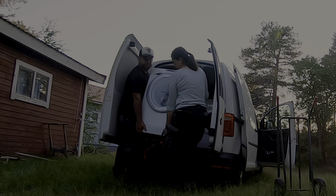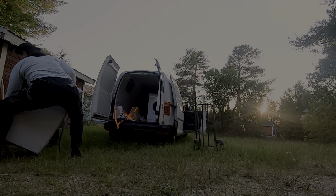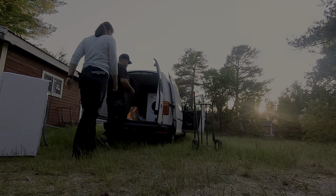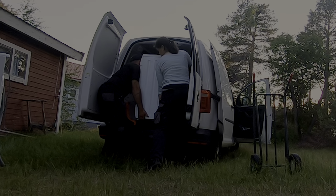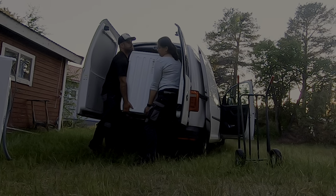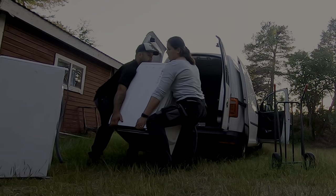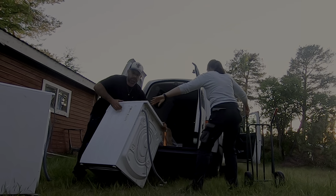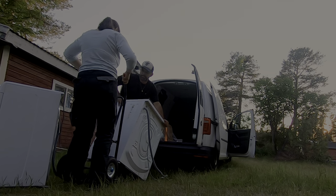Ready? Mm-hmm. It's not that heavy. Don't tilt it. Go straight. You can make the drum wonky if you... Sorry. Sure. Okay, go down. Let's go into that side. Yep.